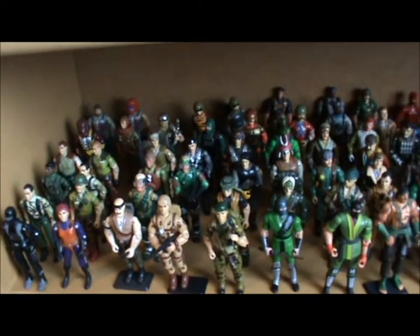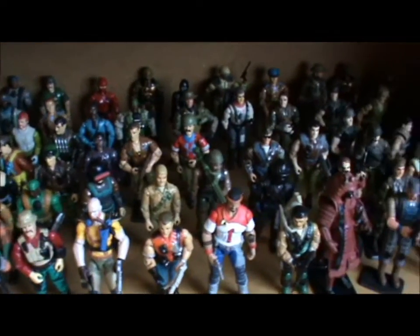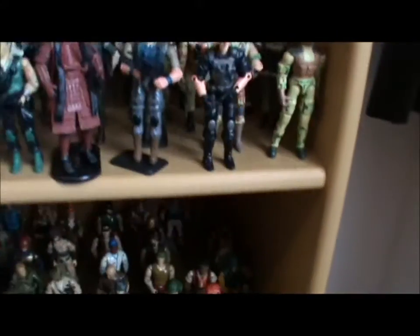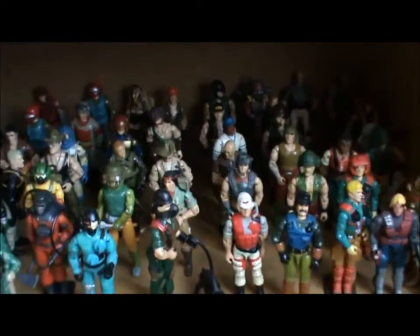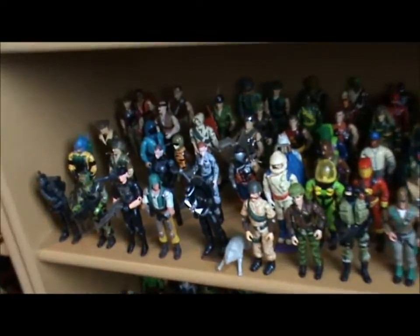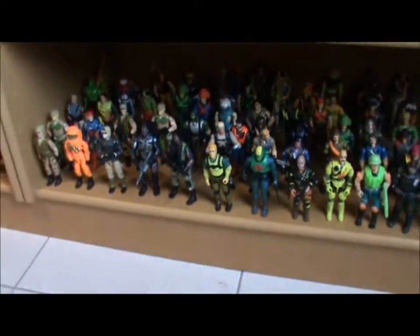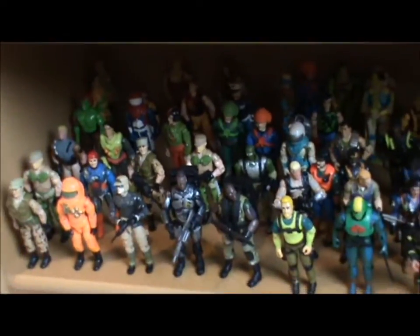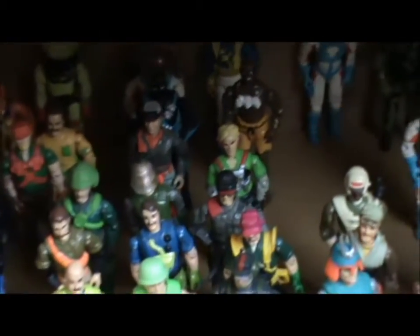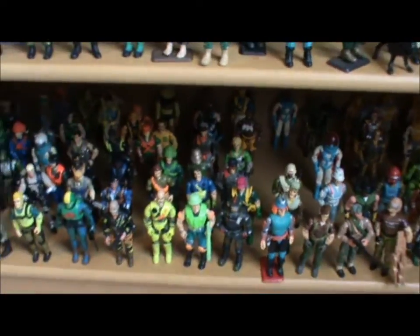The last two shelves are simply miscellaneous. They're all G.I. Joe, not Cobra, but they're all jumbled together. There's no real rhyme or reason to why they're in those positions. Doesn't make it easier when I actually have to review things, since I spend a lot of time actually searching for the figures I need to review. And there's nothing that special about any of the figures on these last two shelves. They're just, well, there if I need them, I suppose.